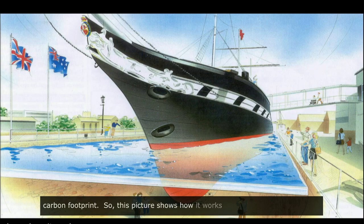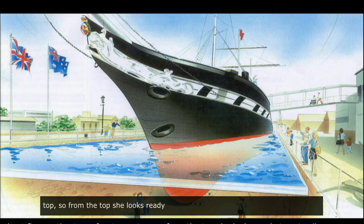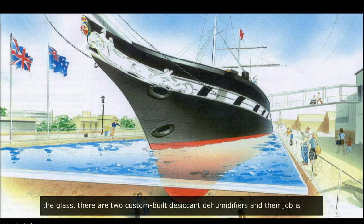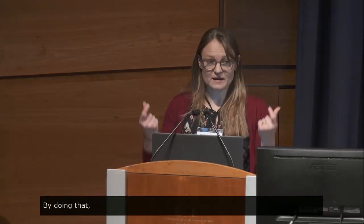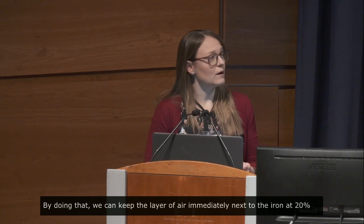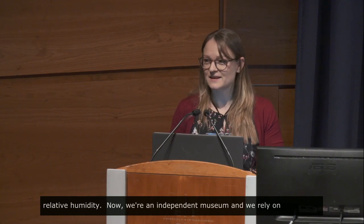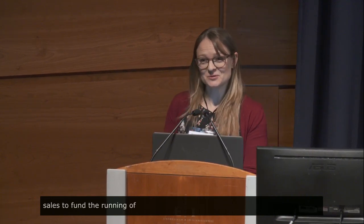So we've got a glass roof over the dry dock, which is flooded with about 5 centimetres of water on top. So from the top, she looks ready to set sail out into Bristol. But underneath the glass, there are 2 custom-built desiccant dehumidifiers, and their job is to deliver dried air, one to the inside of the hull and one to the outside of the hull. And by doing that, we can keep the layer of air immediately next to the iron at 20% relative humidity. Now, we're an independent museum, and we rely on ticket sales to fund the running of this system. You can see why this is about to cause us a problem.